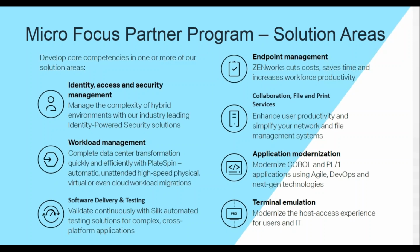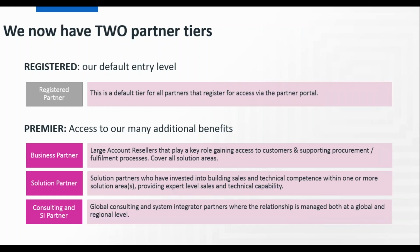So again, our partner program is shaped in a similar fashion to the solution areas I've discussed before. We've got identity access security management, workload management, software delivery and testing capability, endpoint management, collaboration file and print services, application modernization, and terminal emulation as focus areas and specialization areas for our partners. We have two partner tiers.